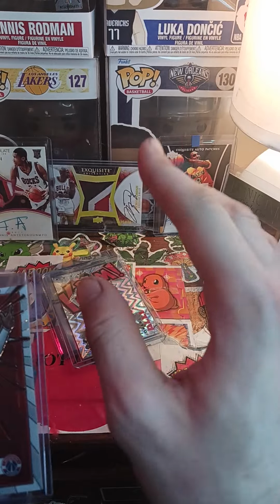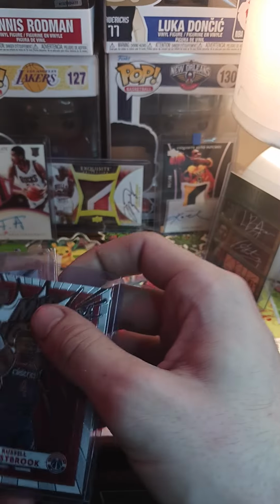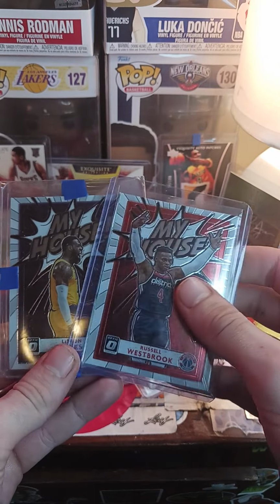So still collecting the Kabooms. I also just got a Kyler Murray Downtown, and these My Houses. So this is kind of something I collect for fun. These cards aren't worth a lot.